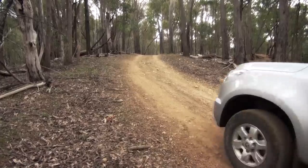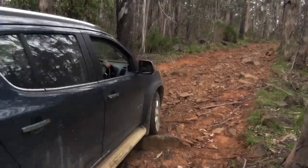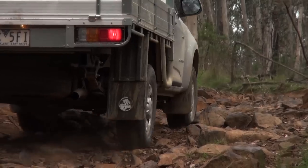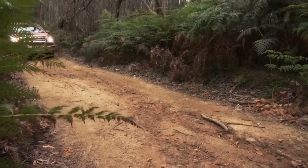The cars have gone really well. We've done some really challenging tracks over rocks and a lot of hard four-wheel driving, harder than I would ever do myself. And the cars seem to have gone really well, haven't picked up any problems, and the journalists have been very pleased.